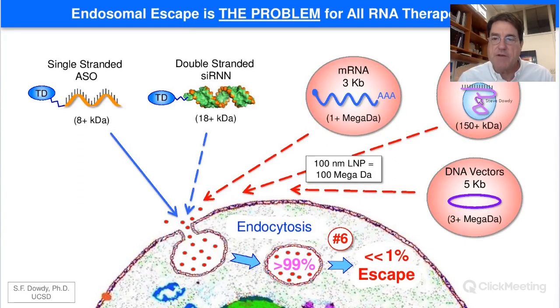Same with CRISPR RNPs, CRISPR mRNAs. So the RNPs are about 150 kilodaltons when they're loaded with a guide strand. That is way too big, that's 300 times Lipinski's rule, to passively diffuse across the membrane. And so whether it's free as an RNP, or whether you capture it inside of a nanoparticle, these are still huge macromolecules that have no chance of escaping from the endosome. And of course, DNA vectors, a 5 kilobase DNA vector is about 3 megadaltons in size. So all of these nanoparticle approaches, of course, need this 100 megadalton, plus or minus 20 megadaltons, in order to be delivered into the cells.